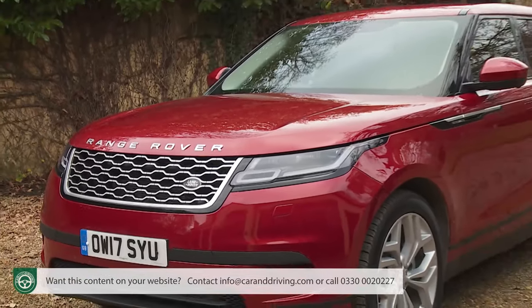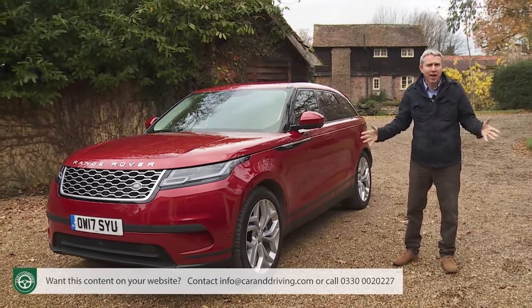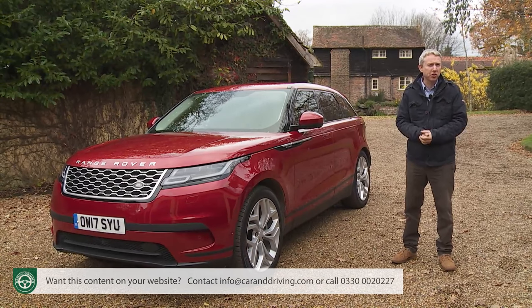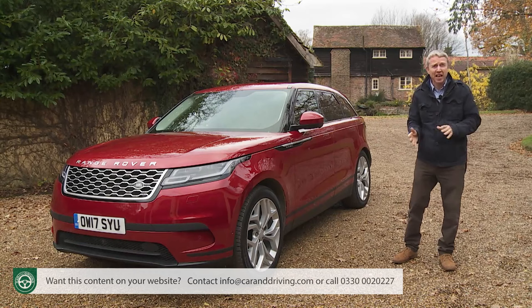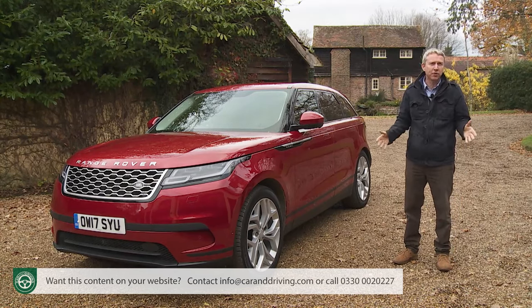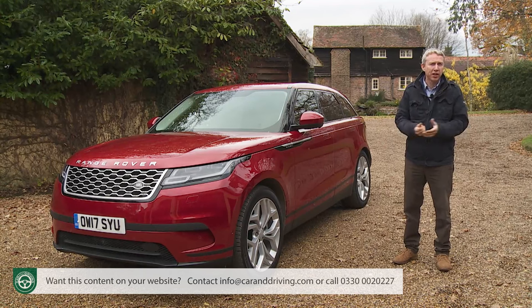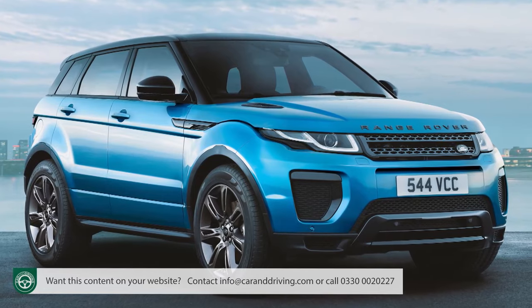Having established that the Velar is a very desirable product, we now need to address the issue of why it's also a comparatively expensive one. To be frank, it was always going to need to be pretty pricey. The asking figures start at around £45,000, and if the Velar had been pitched any lower than that, it would have conflicted considerably with the company's more compact Evoque model.